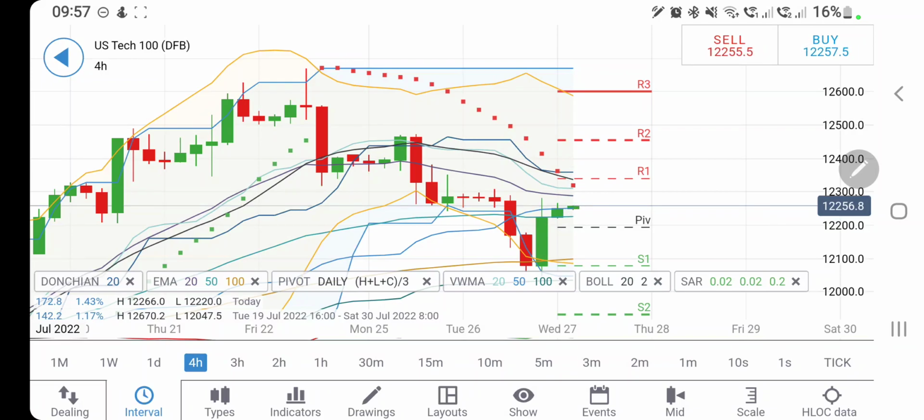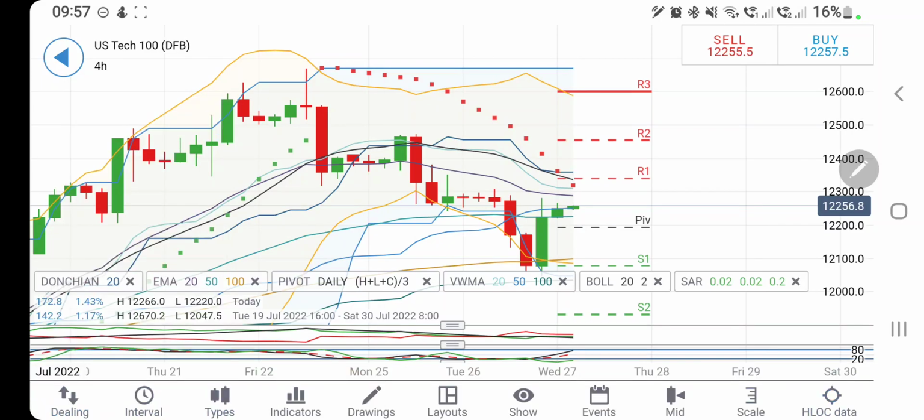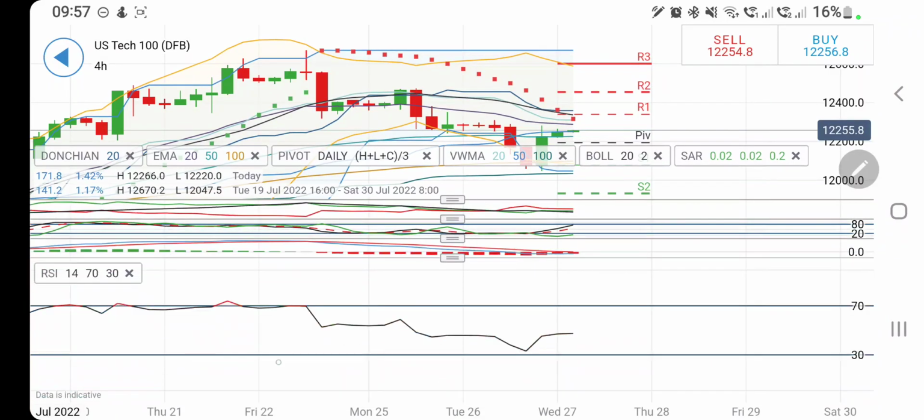Any breakout beyond 12,280, 300 zones should be a good level again. And then 12,340 and 12,400 are the next targets. Beyond that, it is going to fly high strongly on the upside. Directional movement moderately bearish. Stochastic looking upwards. The MACD is trying to converge crossover.